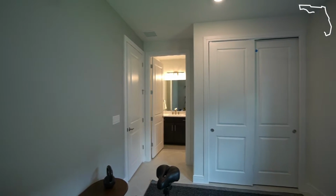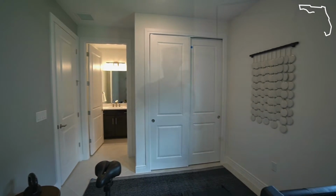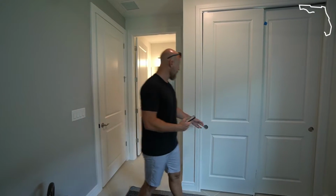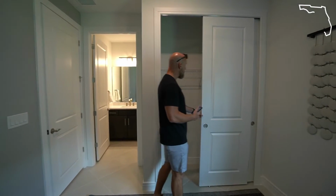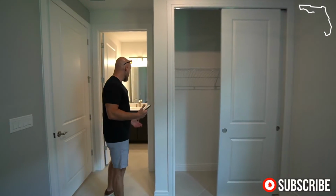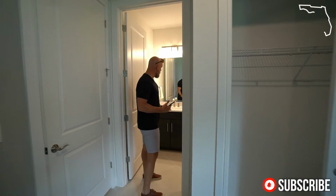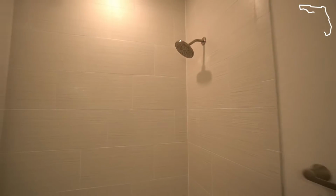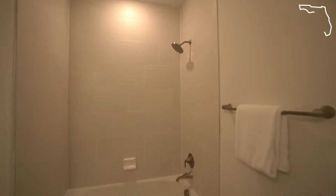This is a really big garage at the base level. This would almost be like a place where you could park your golf cart, but they've got this one set up as a workout room, full-size closet with the bypass door here. And then this is a full bathroom with a single sink vanity. It's got a tub shower combo. And I'd say this bathroom is a little bit bigger than the second one that we saw in the front of the house.